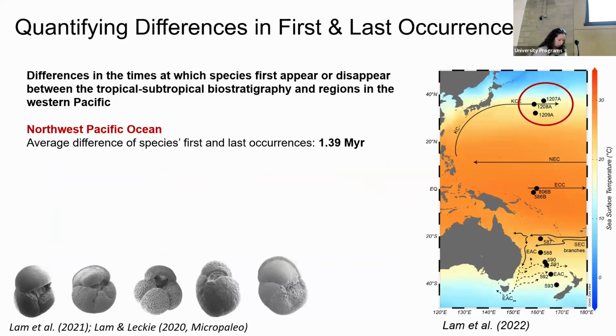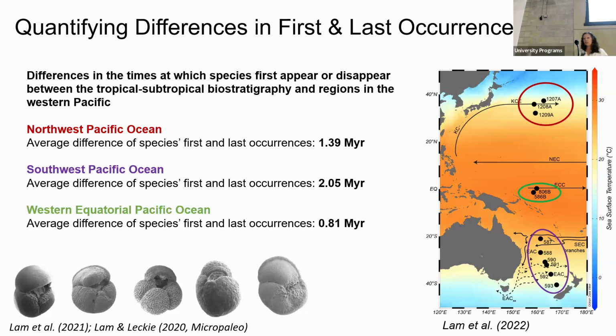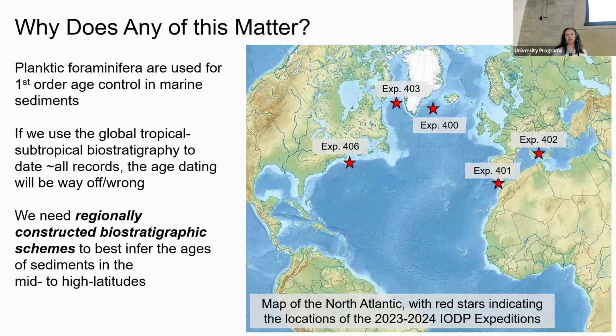Okay, so the whole goal of this was to quantify the differences in these species' first and last occurrences across these different sites. So the average difference of species' first and last occurrences in the Northwest Pacific Ocean was 1.39 million years. In the Southwest Pacific Ocean, that's over 2 million years. And if we look at the Western Equatorial Pacific, these two sites that lie very closely to one another, the differences in these species when they first occur or were extinct in that area is 0.8 million years.